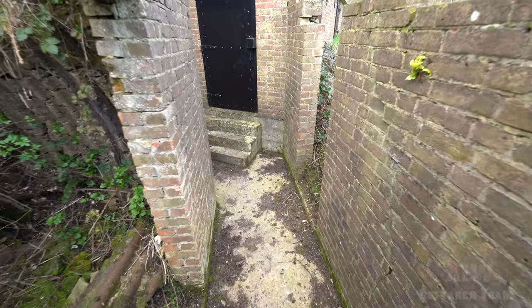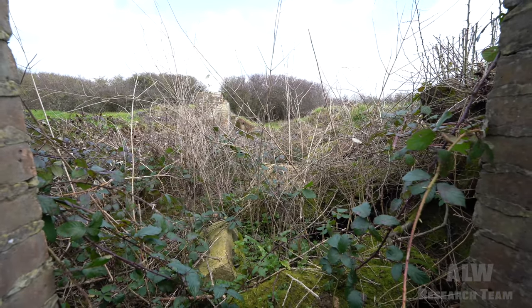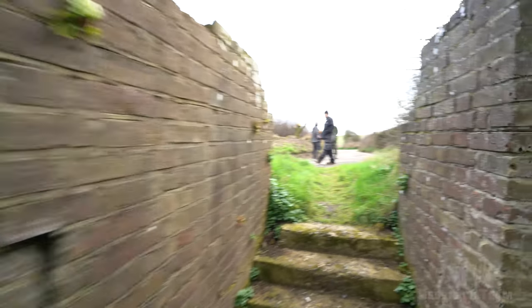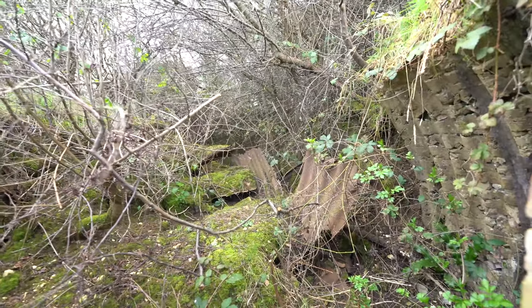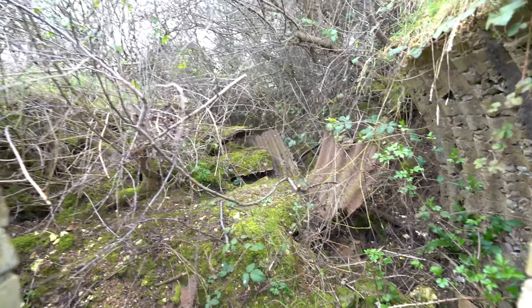This is the back of the command room. That's the emergency exit. And then there was a large shelter here. Sadly, it's all collapsed. And back out here, there would have been another shelter there, so there's two shelters. You can see the elephant shelter there that's all rotted away and caved in.